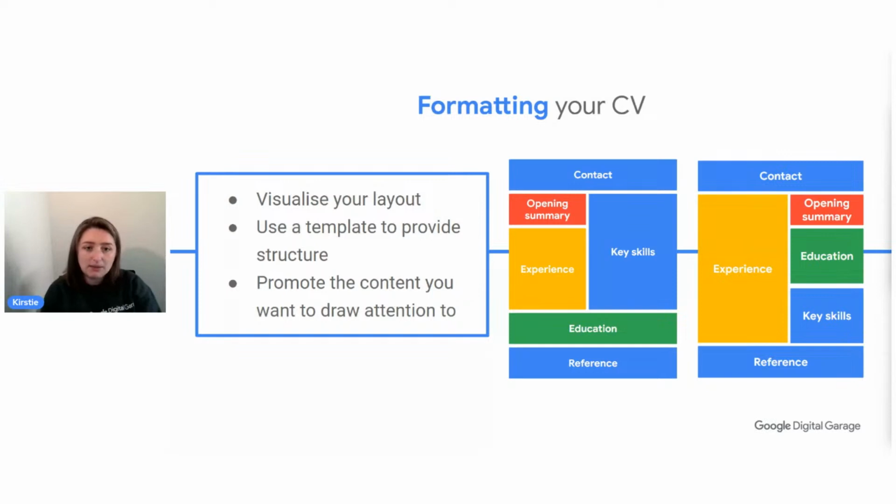Now, when it comes to the formatting, I mentioned earlier that as long as those core sections are part of your CV, you can move them around depending on what's most relevant to the job that you're applying for. So start to think about what content you want to draw attention to. If your key skills are more important at this point than your work experience, then put the key skills at the top. And vice versa, maybe your education is more relevant at this point in your career than your work experience. So put your key skills and your education towards the top, so they're the first thing that you're drawing attention to.